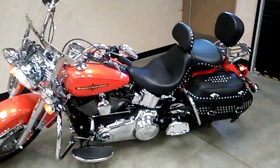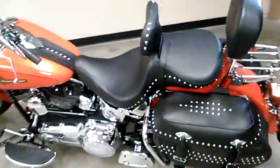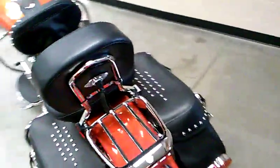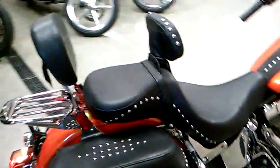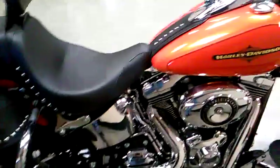Here's another fine machine at Glacial Lakes Harley-Davidson in Watertown, South Dakota. Here we have a 2012 Heritage. Comes in that custom color, tequila sunrise and Harley-Davidson orange. That's got a custom seat on it with a rider's backrest. Has pipes on it, downs and breather.